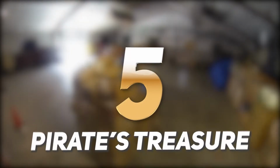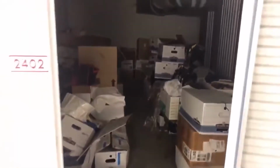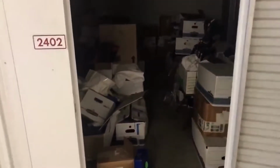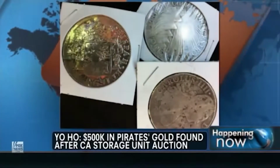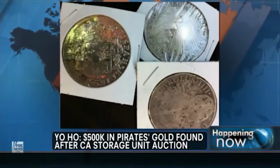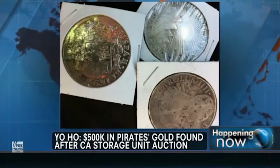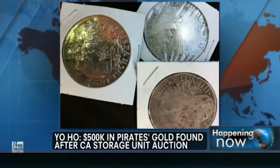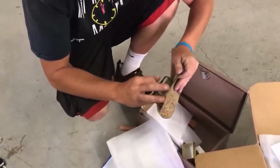Number 5. Pirate's Treasure. During one of the behind-the-camera finds, Dan and Laura Dotson came across a blue-colored container after spending under $2,000 on 2 storage units. Upon opening the packed boxes, the couple was astounded by what was concealed in them. From intricate decorative items to gold doubloons, the Pirate's Treasure contained numerous valuable items from the 19th century, which made the owners earn at least $500,000 in profit.